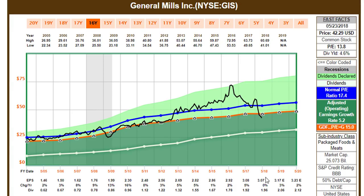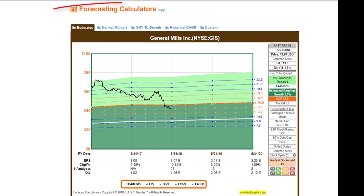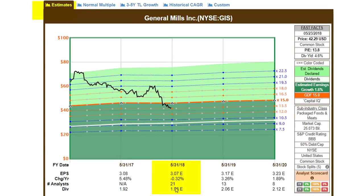But here's what's interesting to me. Even though the price has fallen so dramatically, nothing's really changing with the company. Let's look at estimates for a moment, where we have a rather large following of analysts. A consensus of 21 analysts expect this year to be a negative growth rate.